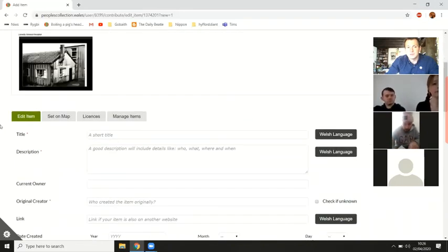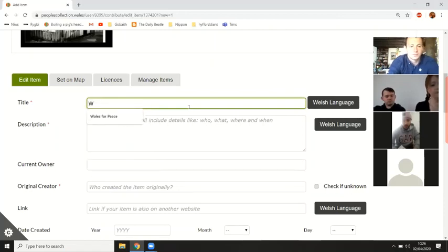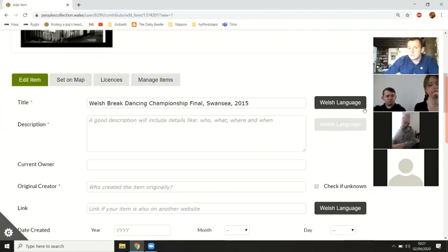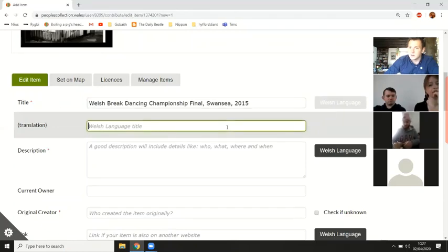And it's a simple process of filling in all of these fields as you see them down here. So I'm just gonna make this up as we go along. There's an option for you on the right hand side here to add it in Welsh as well. If you have got access to translation, that's great. You can add the Welsh in there too. Otherwise, it'll just take whatever you put in English and duplicate it on the Welsh side of the website as well.